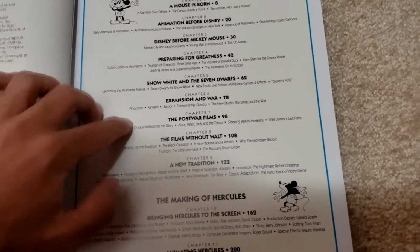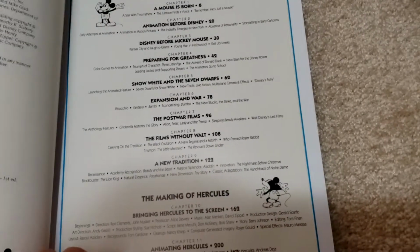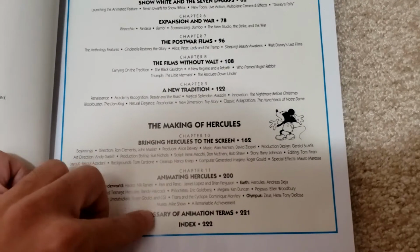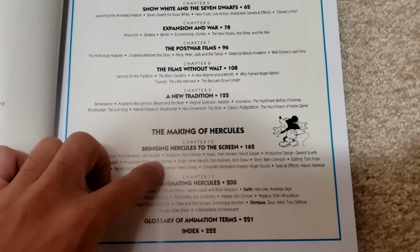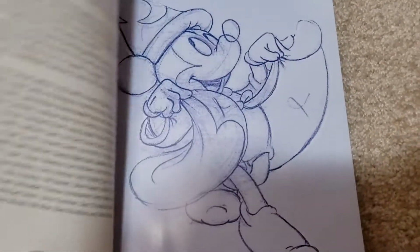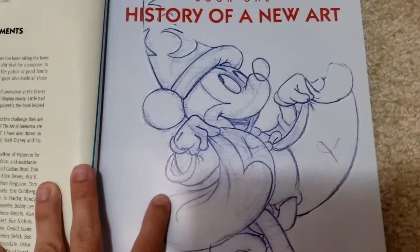So it does talk about the different changes in time, along with Hercules being the most recent movie when this came out. They have about 60 pages just dedicated to Hercules, which is crazy considering Hercules, unfortunately, does not get the popularity he deserves. So it's the history of new art.